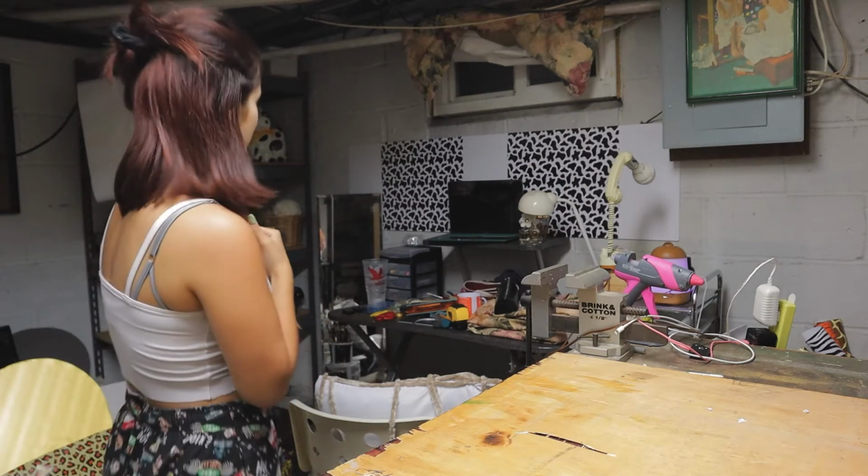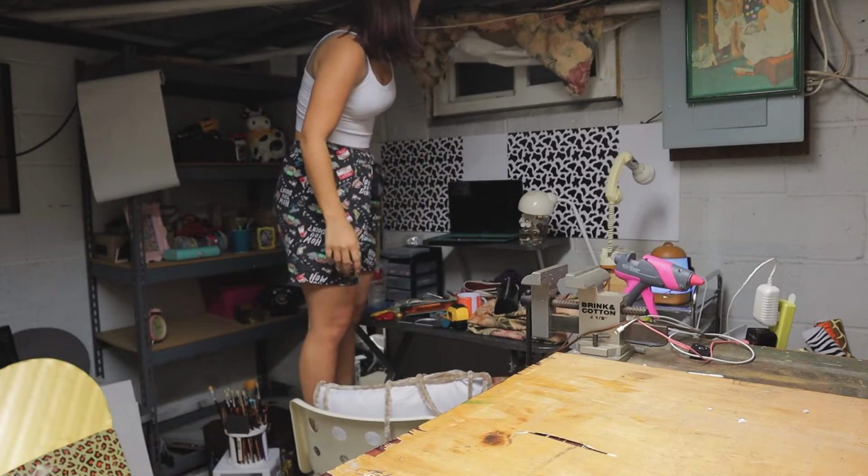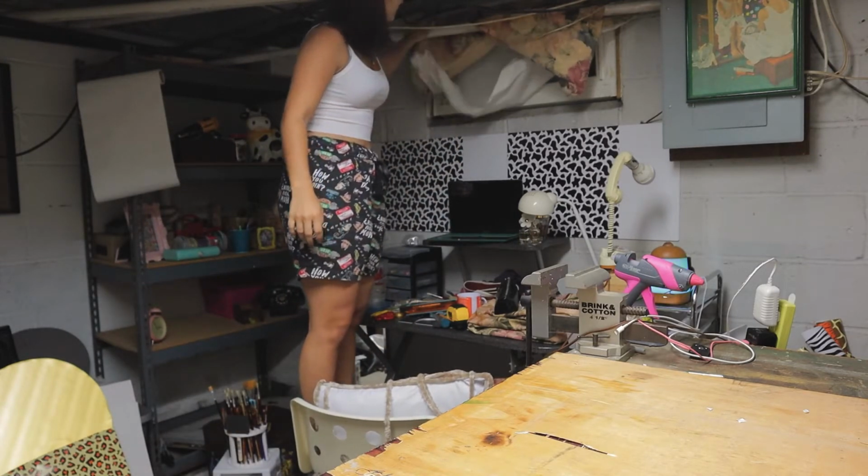So now all I'll have to do is glue this so that it's shorter, because I'm going to keep it down for now. I think we're at a really good stopping point for tonight, so I'm going to head out for the night. So thank you guys, and I'll see you tomorrow.